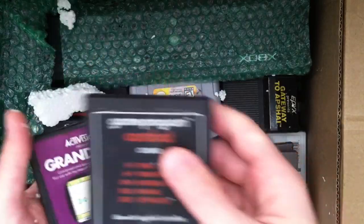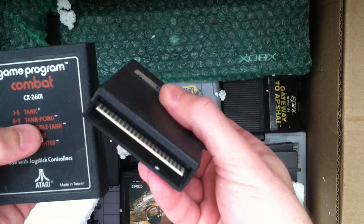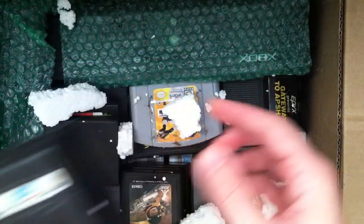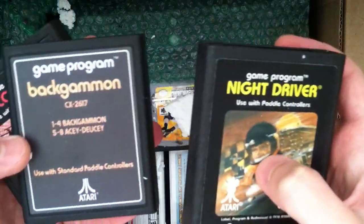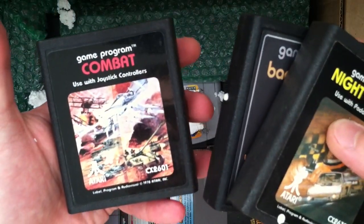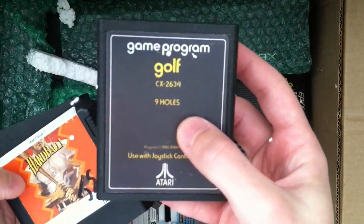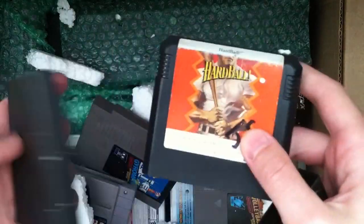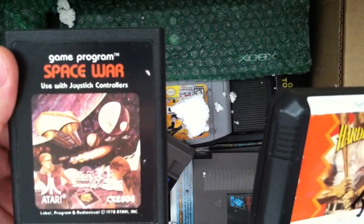Peeking in this box, it looks like all the games are in here. So interestingly enough, there are a bunch of Atari 2600 and Commodore 64 cartridges in here, but neither system is actually part of this listing. There's the first of the Sega Genesis cartridges back there. It looks like whoever owned this console lot previously was a bit of a sports fan. There's a bunch of sports games for a number of systems in here.